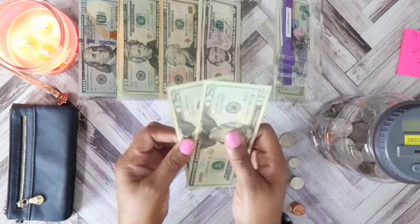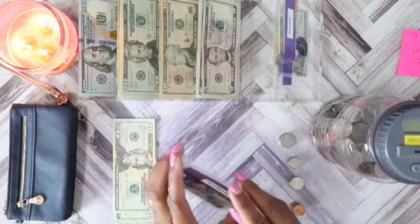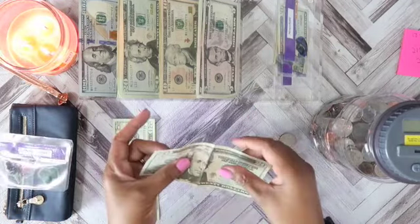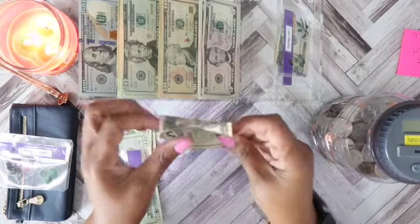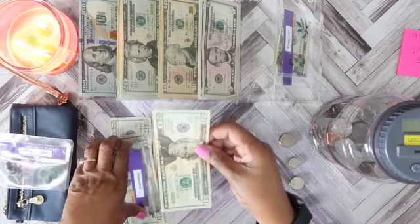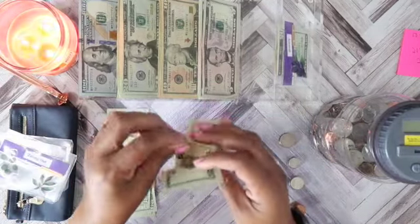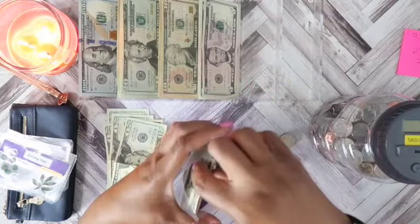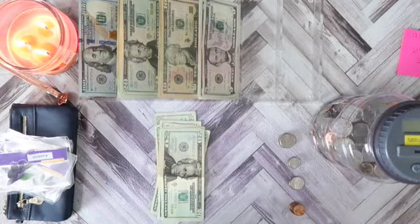And in bills, I saved $40 in my lunch, $20 in my personal, $20 in miscellaneous, $20 in household, $30 in eating out, and $20, $40, $60, $80, $85. We saved a total of $215 in bills.